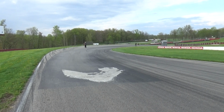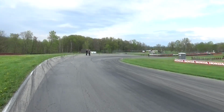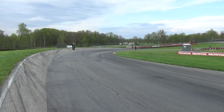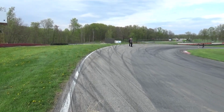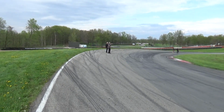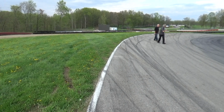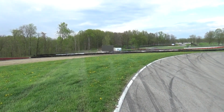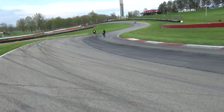So as you can see way over there, we've got some more of the course. We're going to keep going over here, but we're going to look at the runoff over here to the left. We got some flowers, but you can see when we get to the top over here that this goes down quite a ways. Alright, so here we are, and there's the runoff way over there in the distance. You go off over there and you're sunk.